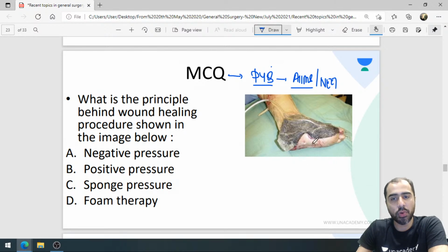So there is a wound on which this kind of thing has been put, quite new, quite nice. It really works, trust me. This really works on bad wounds. How does it help in the wound healing? Negative pressure, positive pressure, sponge pressure, foam therapy.